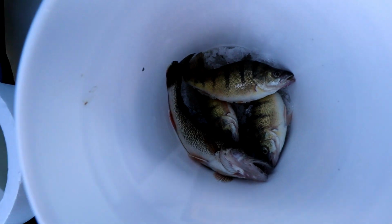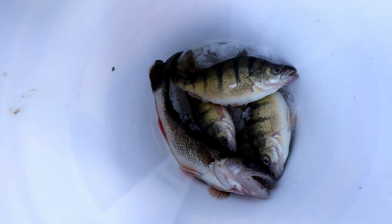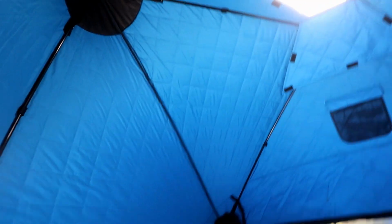Oh, getting on in. Whoa! What's in there? Some nice looking perch. Good eater walleye. All right, so there's two parts to this tip. And part one is moving and being efficient. And what do I mean by this?